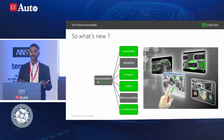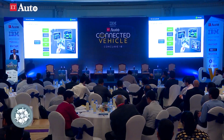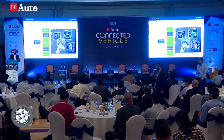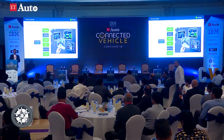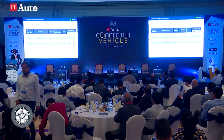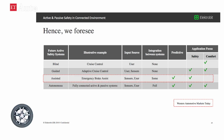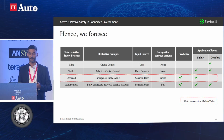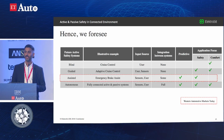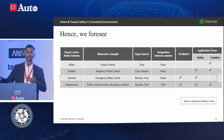I would also argue that with the megatrends of connected and autonomous, one way to move forward is to put in more integrated active systems that are potentially standalone at this point in time. And that's where we foresee what you see on the slide here. In the past, in blind and guided systems, you potentially had absolutely no integration between your systems. Your user was higher priority than the sensors that you had in the car. And that changes now. We are talking about your sensor input taking higher precedence than what the user does. In some cases, you have to hand over control between the system and the user.